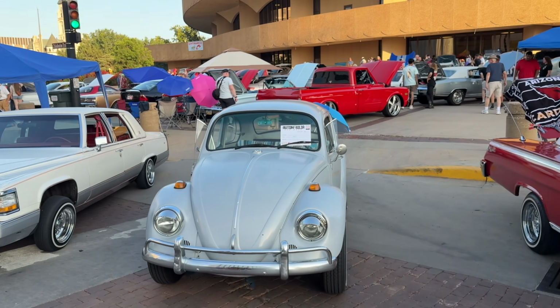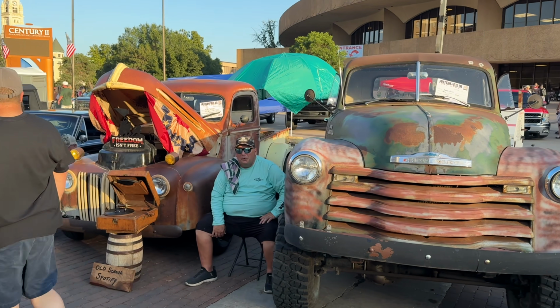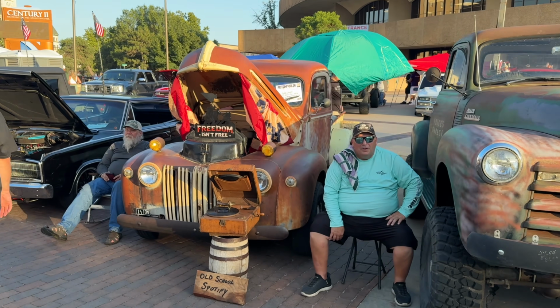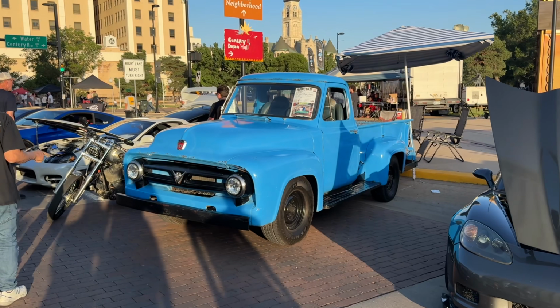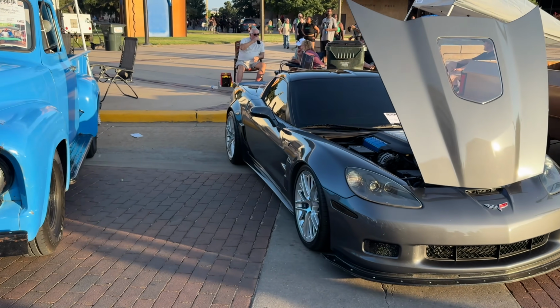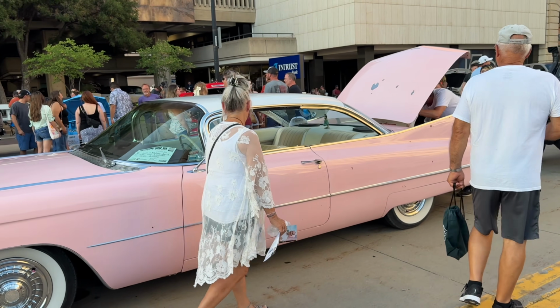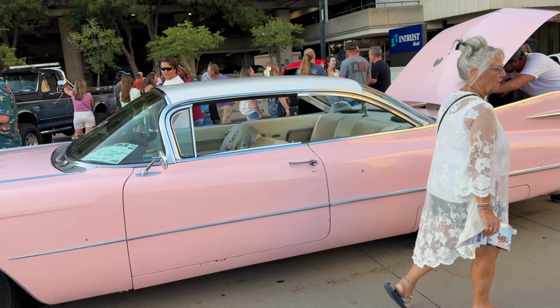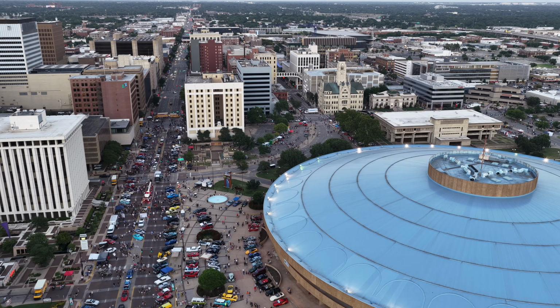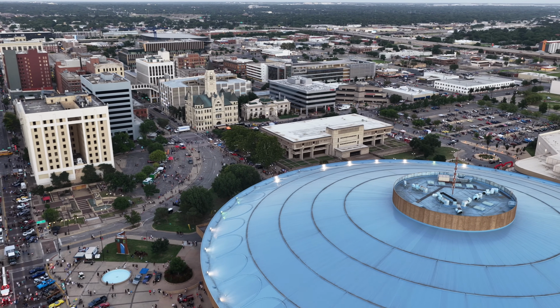Century 2 is the building on the right there, and it's a big kind of spaceship looking place. But this event began in the 90s. I believe this is the 32nd year of it. It's one of the largest car shows in all of the state of Kansas. They close down about 2 miles of downtown streets for this show, and typically it attracts about 100,000 spectators.